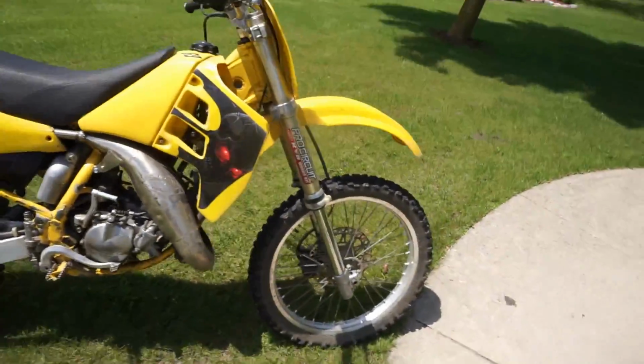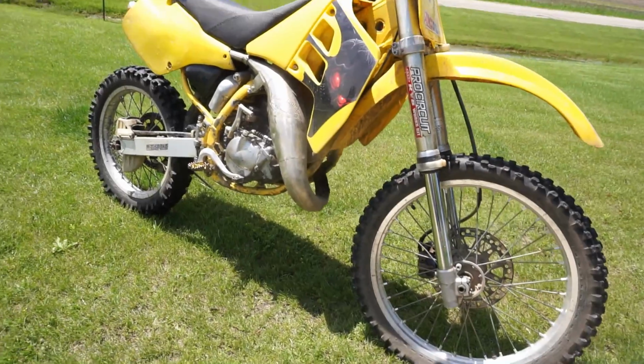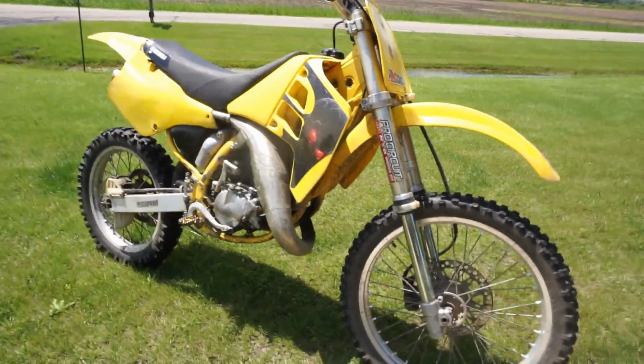Alright, so it wasn't too bad. A little boggy in first and second, and third it opens up quite a bit. I'll do a quick run on the road so you guys can hear it open up here, and then we'll be good to go. So stay tuned. We're gonna do a quick flyby on the road here.